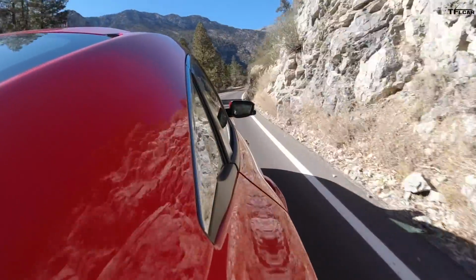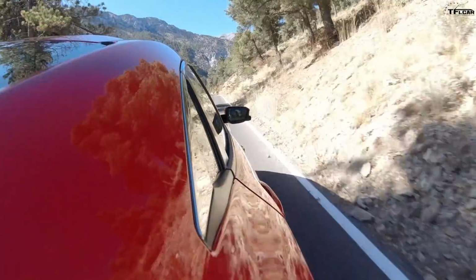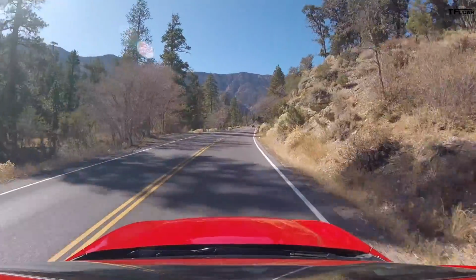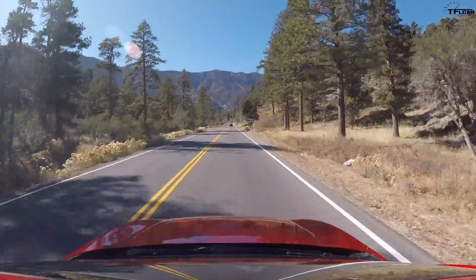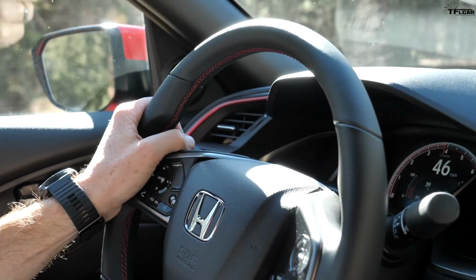around turns like this. Now, we are at 7,000 feet above sea level, so performance is going to be down a little bit even with this turbo. So you do have to kind of shift down a little bit to get the most out of this car. But when you're going around these turns, carving corners, it's really good. The brakes are aggressive and yet linear. The steering wheel is in contact with those front wheels, so you have a real sense of where you're placing the car around the corners.